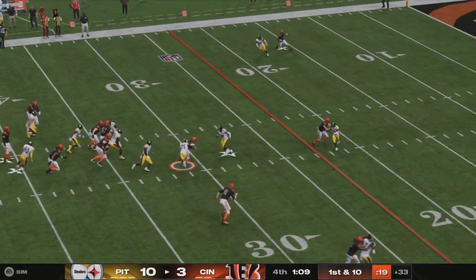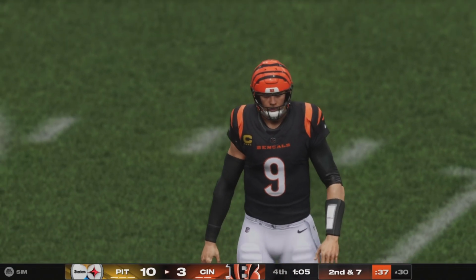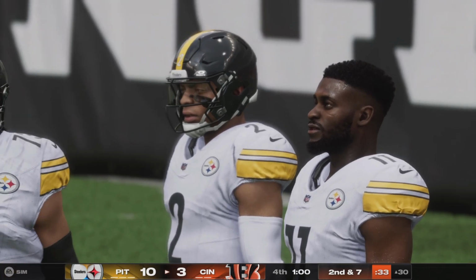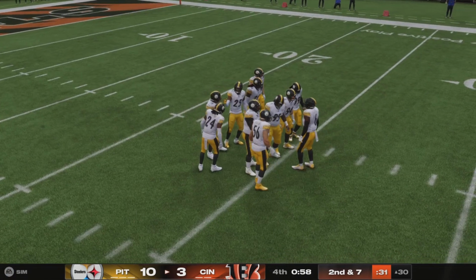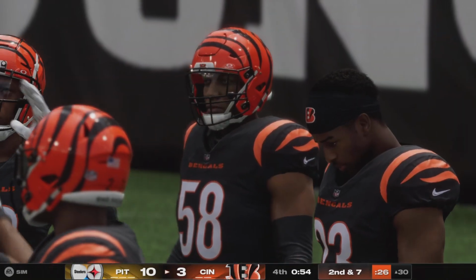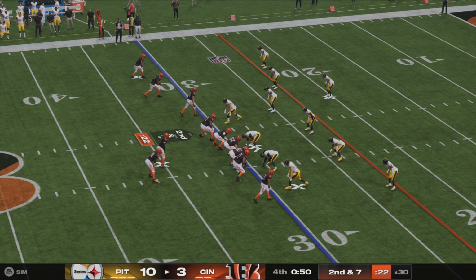Burrow. He'll look underneath and finds Brown. And he works it to the 30-yard line here, right at the 30. That completion helps out in a nice way. Now they can take a little bit more time, but guess what? They've got to make sure on their throws that they see it open, not just anticipate it. Here's a 2nd and 7.